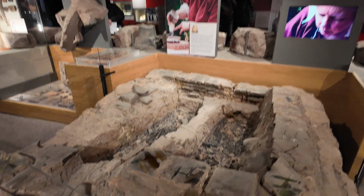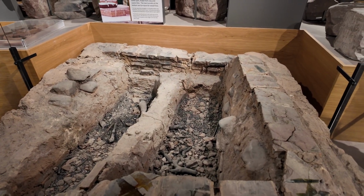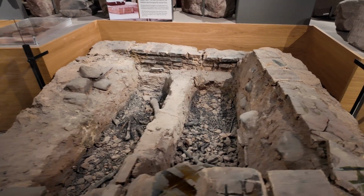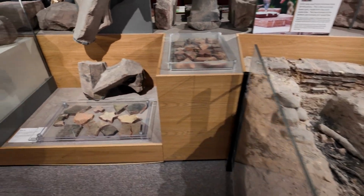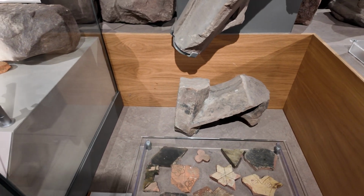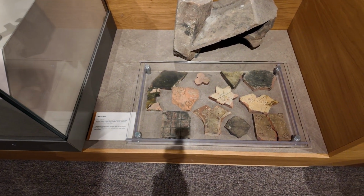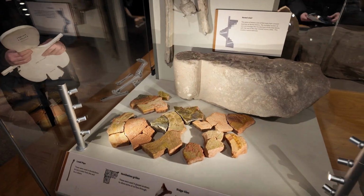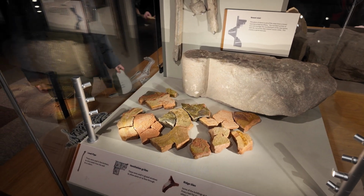If you look carefully here, you can see some of the mosaic flooring that would have been there on the tiles. Not mosaic, but some of the tiled flooring. You can see, so it was mosaic actually, because here's some mosaic tiles from the floor. So this piece here is the Newel Stair. So this is a piece of stone that was on one of the steps from a staircase at the Priory, one of those spiral type staircases.